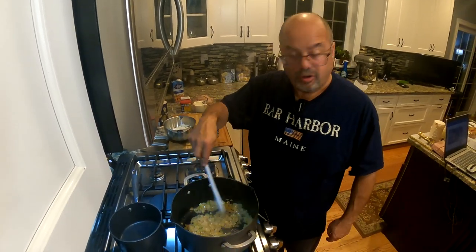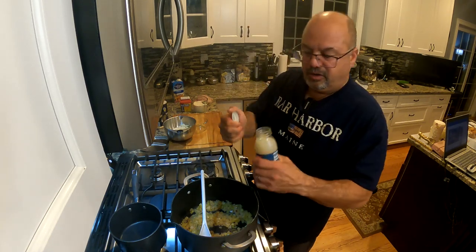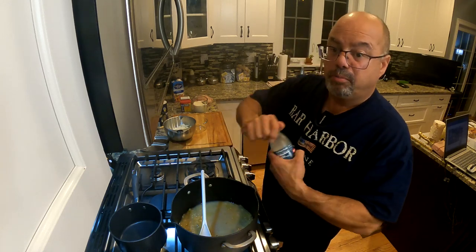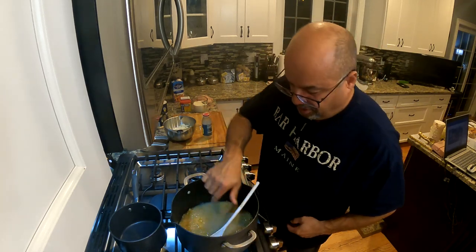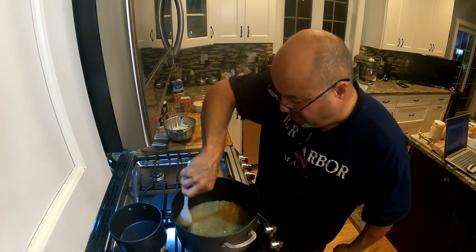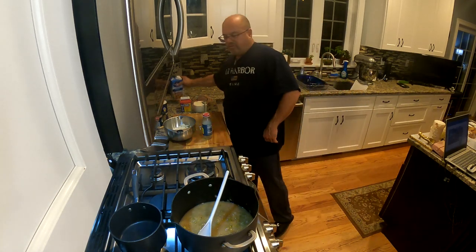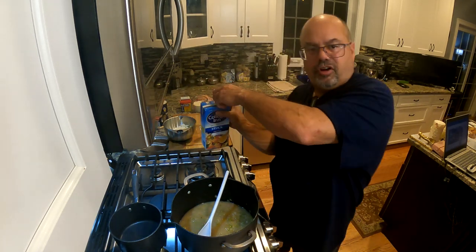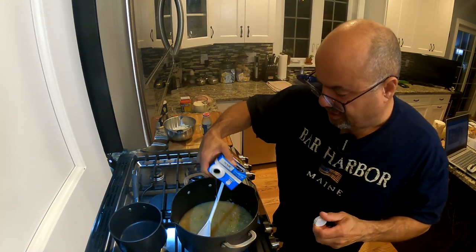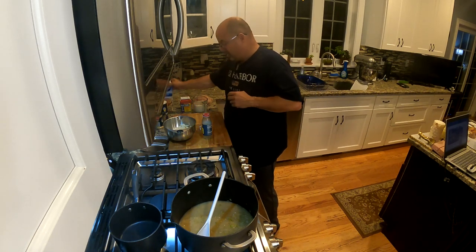That didn't take very long at all. As you can see, the wine is really reduced down. I'm using two containers of the clam juice, so each one's a cup. I'm gonna put in this first cup now. And I can already tell, I think I'm gonna need a little bit more liquid. I am gonna use a touch of chicken stock. Not a lot. There you go. That was about another half to three quarters of a cup.